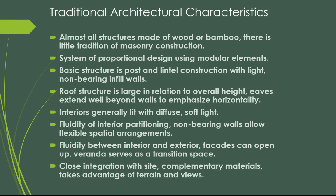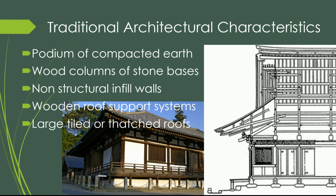Another thing that again we sort of discovered in modern architecture was this fluidity between indoors and outdoors. This idea that the walls would dematerialize to the outside and that there could be this linkage to the outside. And finally, one of the key aspects of especially Japanese architecture is this integration into a landscape. So the natural environment around the building and the building had this harmonious sort of relationship. Okay, very important things to note. So let's take a look at some of these traditional characteristics.